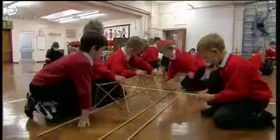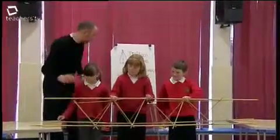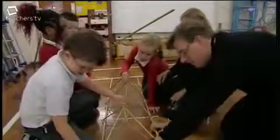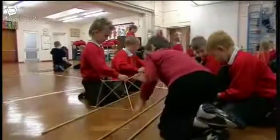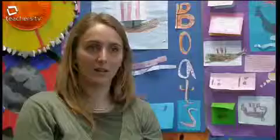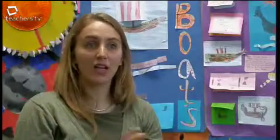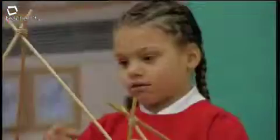Incorporated into each theme are memorable events known as wow experiences. What Floats Your Boat has already included a trip to Bristol's docks, a visit from a real-life Viking, and this workshop run by a professional architecture team where pupils are building their own Viking longboat in the school hall. The wow experiences give the children a chance to see their learning in action. Coming to school isn't just about sitting in a classroom and being told what to do. It gives them motivation to actually go beyond the classroom and to make links between outside of school and inside of school.